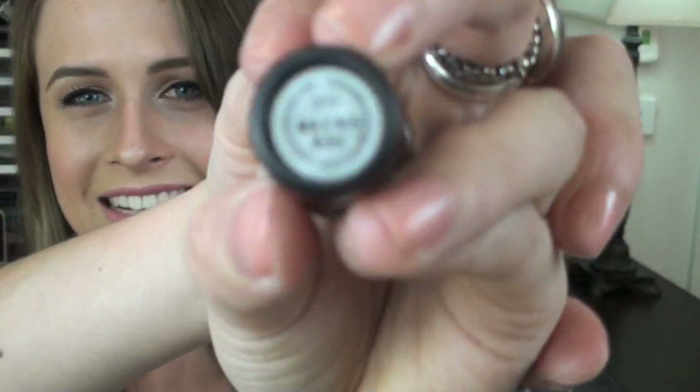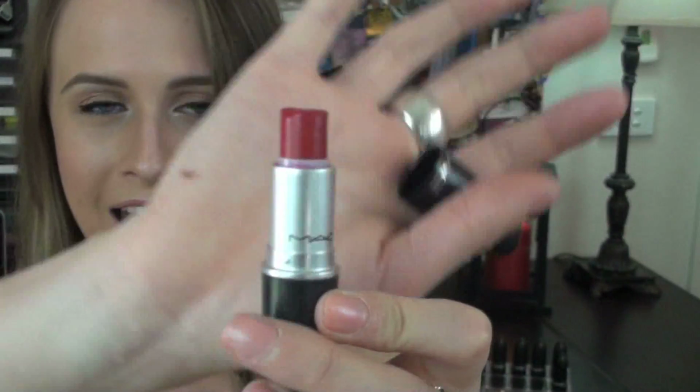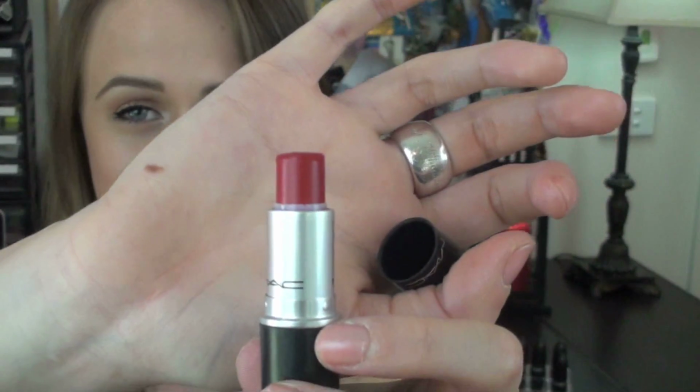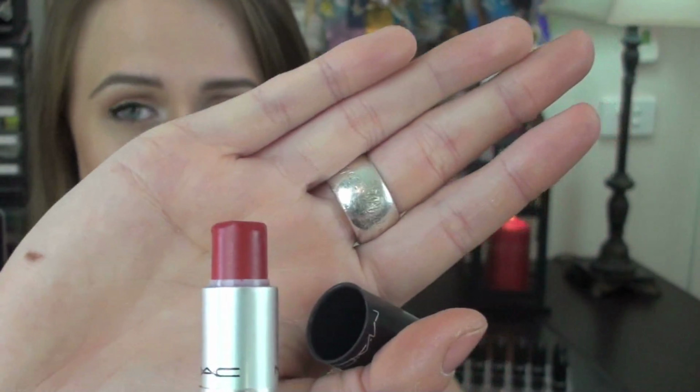Next, speaking of red, we have M.A.C Red. This is a satin finish. It's definitely got the blue undertones to it, and it's a really deep, really pigmented red. So you would definitely need a lip liner for this one if you were to wear it, just because it is so intense. This is even more of a scarlet colour, I'd say.